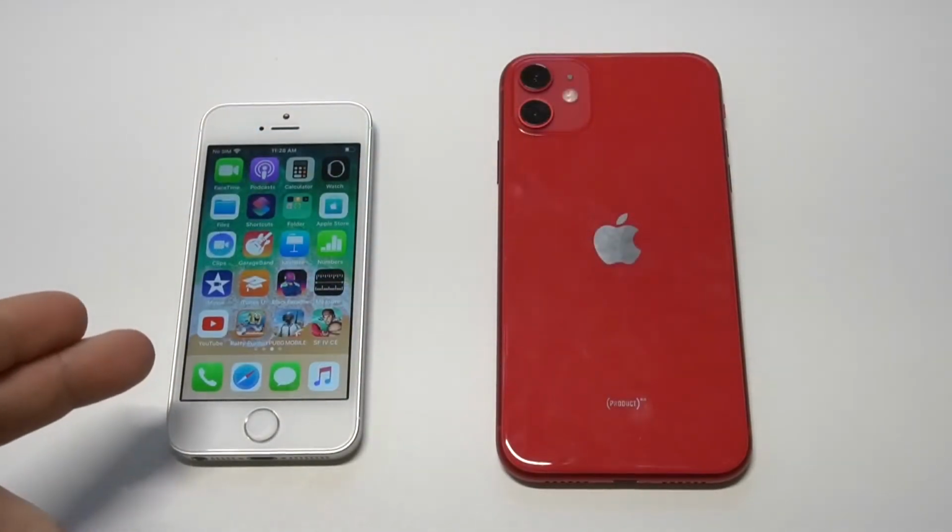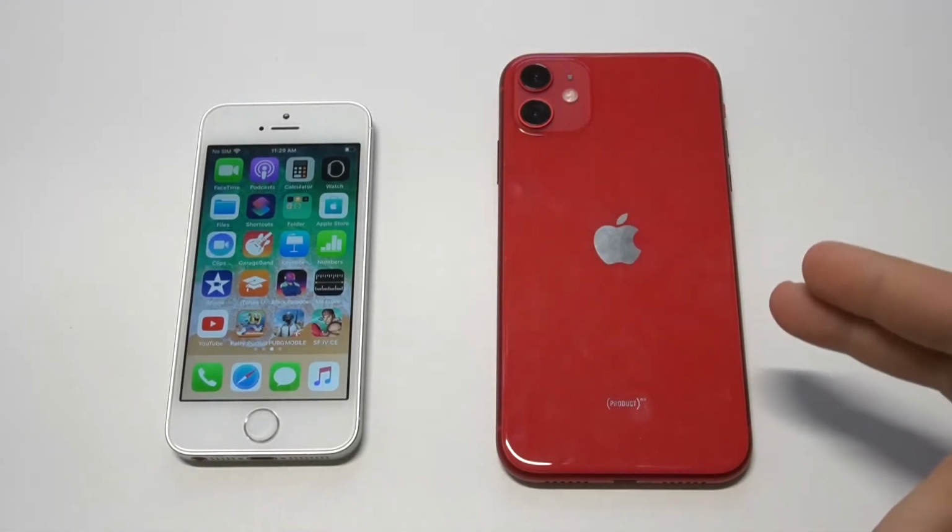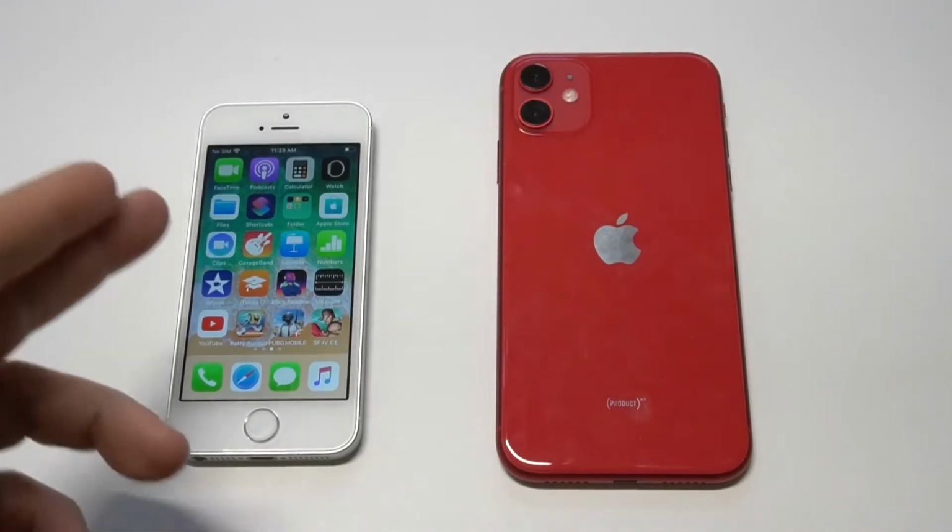Now, I've got it right here. I wanted to throw it up against the iPhone 11 because currently you can pick up the iPhone SE first gen brand new for $100.